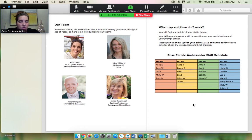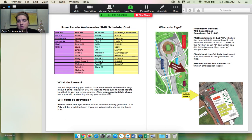Alrighty, the shifts are pretty basic here. The AM shift is 9 to 1, and the PM shift is 1 to 5. There's Friday and Saturday, then on the next page we've got Sunday, and then Monday. Monday morning transitions into Monday afternoon, where we do the actual certification of the floats. That starts at 2 o'clock, and I will go over that schedule a little later.